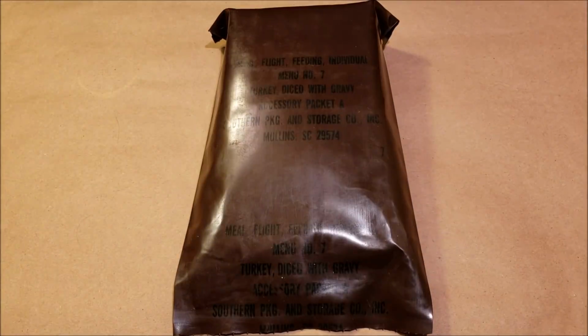So the meal flight feeding individual, they tried to take out things that would cause gas in your stomach, like the bean component, and other things like that, and they replaced it with things like freeze-dried fruit and other items that would not cause gas in your stomach. These meals were designed to be handed out on really long flights. And other than that, that's most of the information that I have on this.